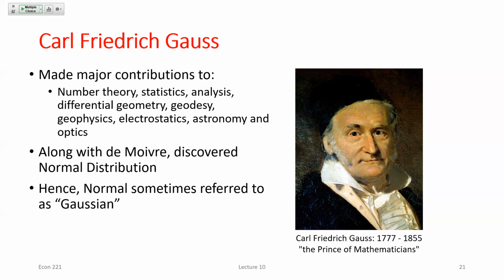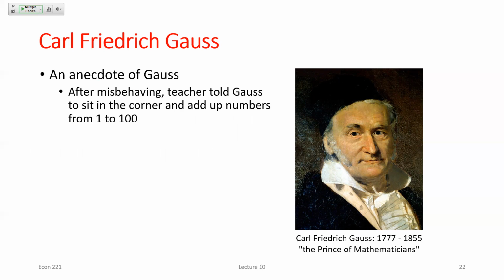So when he was young, he was misbehaving. He was in grade school, and the teacher thought, how can I get this kid to settle down? He probably had ADHD or something. She said, go over in the corner and add up the numbers from 1 to 100. I thought it was going to keep this kid busy. She's thinking, okay, he's going to go 1 plus 2 is 3, plus 3 is 6, plus 4 is 10, plus 5 is 15, plus 6 is 21. It's going to take him a while. He's going to calm himself down. He's a little kid, he's just misbehaving.